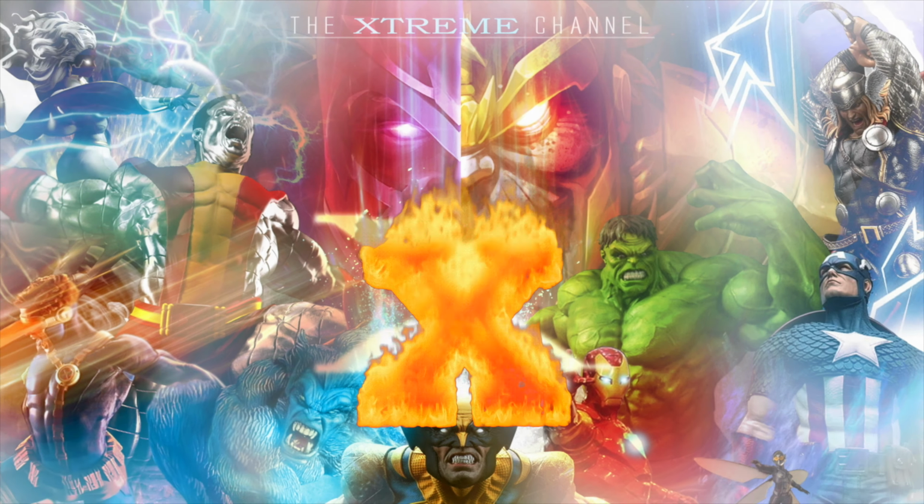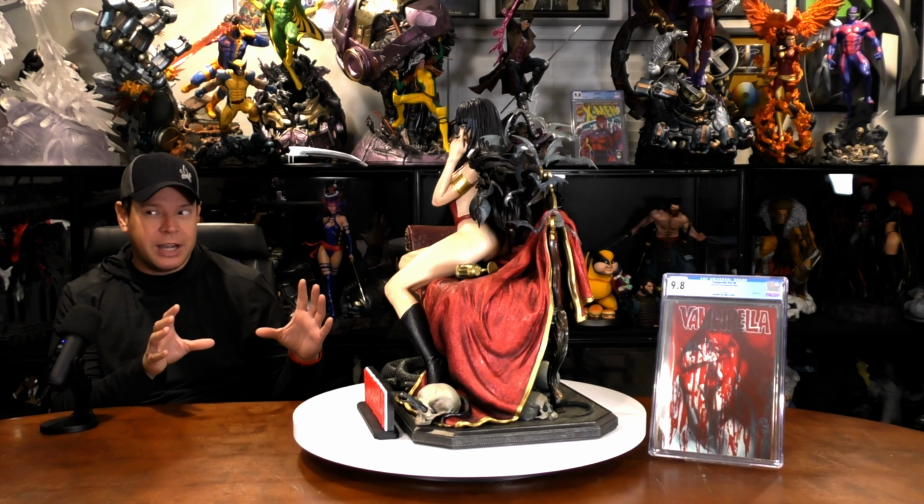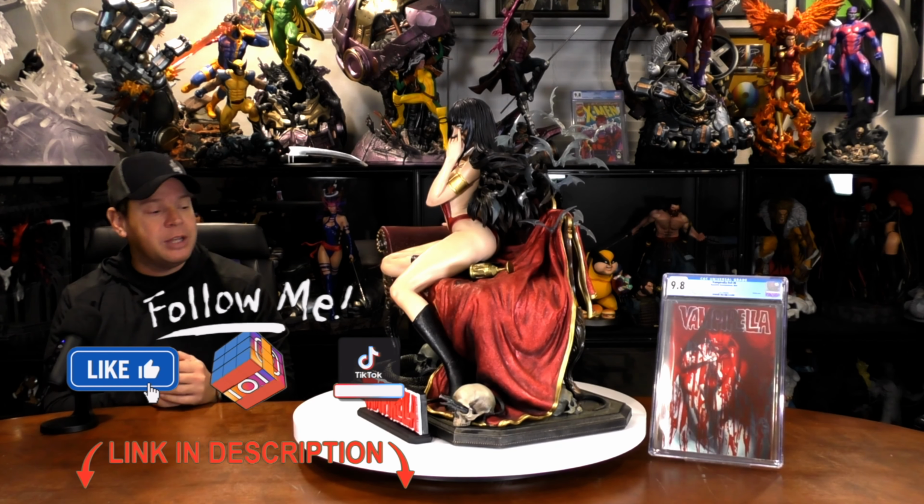And the more I look at it, the more I'm impressed, the more I'm really excited I bought it. One of the reasons I bought it is because I have kind of this mini horror section in 1/3 scale. And she's going to go with some other vampires in the 1/3 scale.